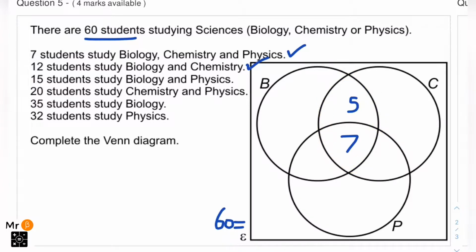Our next line tells you that 15 students study biology and physics. So again, we're looking to have a total of 15 in this section here. Well, 7 plus 8 is 15, so therefore our missing number was 8. Then it tells you that 20 students study chemistry and physics, so therefore that total must equal 20, so there must be 13 who just study chemistry and physics.